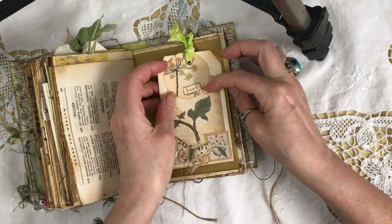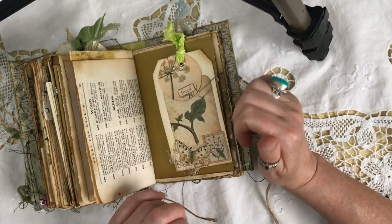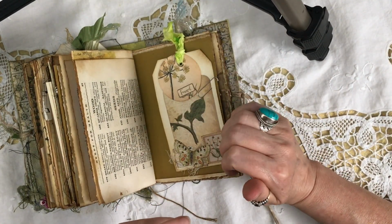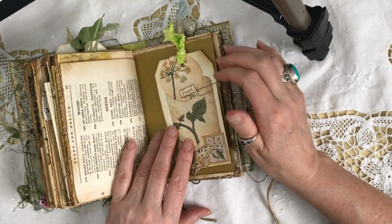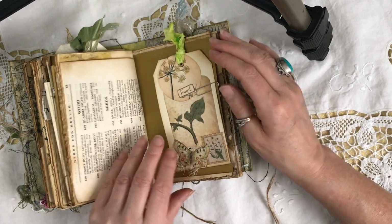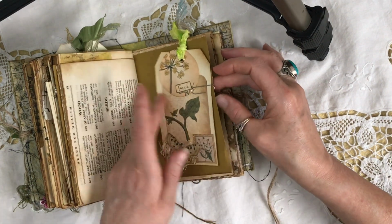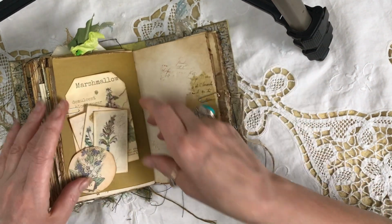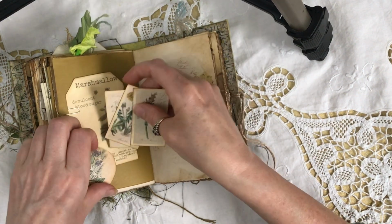Just been very inspired by watching all the Fab Tag 30 challenge, which Artymaze and Tracy Fox have been running on their channels, and there's some fabulous tags. I mean, everyone's halfway through the tag channel now, so I don't think I'll be able to catch up, but I've just enjoyed making a few myself for future projects. Little tuck spot here with some little tea cards.